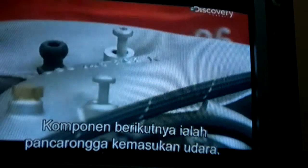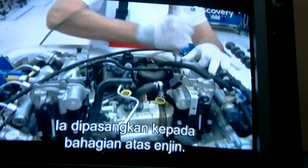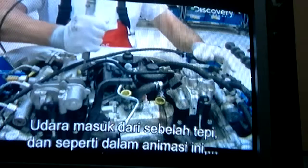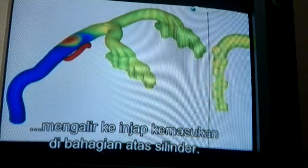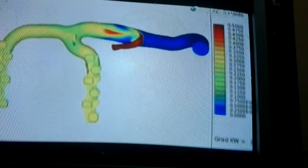The next component is the air intake manifold. It goes on top of the engine. Air enters on the left and, as this animation shows, runs to the intake valves on top of the cylinders.